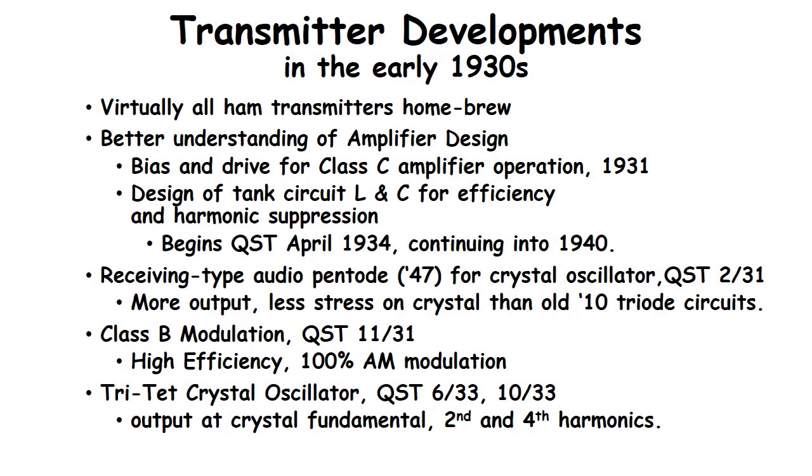Word of that actually began to appear in QST in 1934, and it continued into the 1940s. Transmitters began to use 47 audio pentodes for a crystal oscillator, and that gave you more output and put less stress on the crystal than the old low mu triode, type 10 triode oscillator circuits. At the end of 1931, QST published details on Class B modulation, which was much higher efficiency than the earlier Heising modulation circuits, and allowed you to get 100% AM modulation.